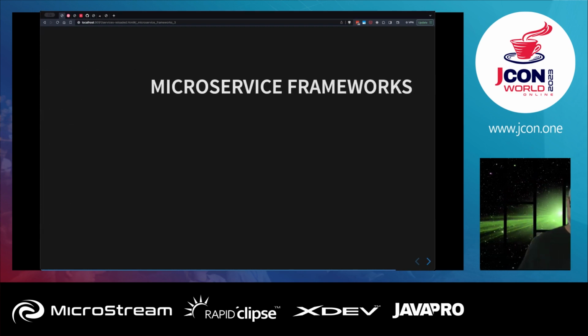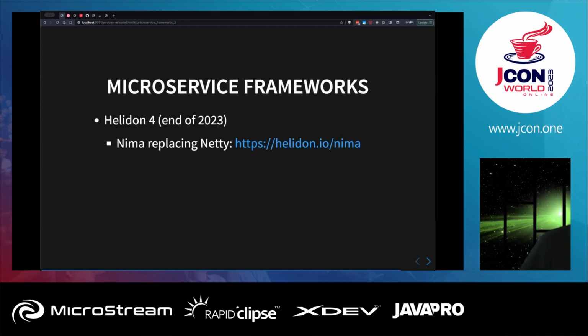So, all right. So Helidon is adding support by the end of this year. And what's nice about Helidon's approach is they had Netty, right, which they were using for their sort of reactive engine. And they're actually replacing it with a new web server called Nima, which is built from the ground up using virtual threads. So to me, Nima is a very interesting project just to look at in general, even if you're not interested in Helidon. Helidon is Oracle's open source microservice framework that supports MicroProfile as well. But what they're doing with Nima is very interesting. And actually, I will point out what's interesting. I listened to a podcast about this, and they're blown away with how much less code is required for Nima than all the stuff they had to do with Netty.